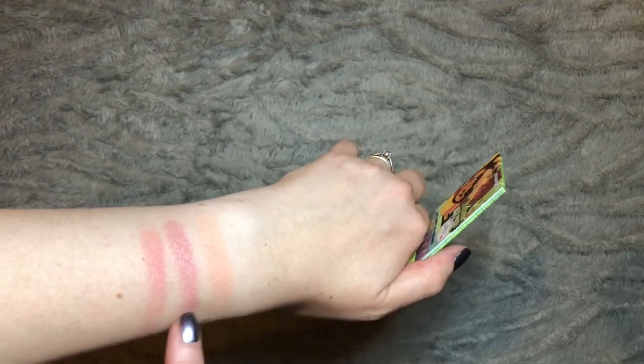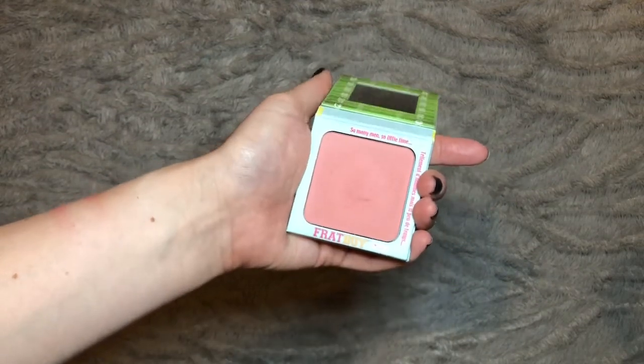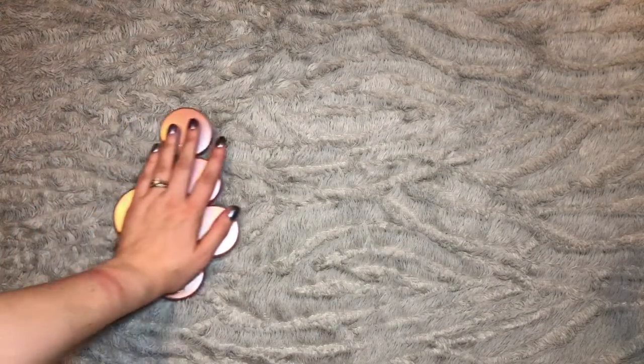So for how they felt, this is slightly drier, but I still really do like this blush and will continue to use this, so I definitely know I'm getting enough worth out of this one. We then have my massive collection of Tarte blushes. I say massive collection, I have 5. 5 is more than enough for anyone to have.